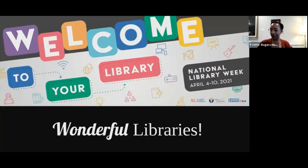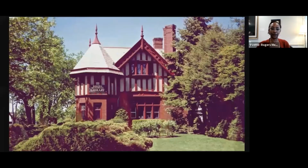So the first library that I had to use is, of course, the original Rogers Memorial Library building, which most everyone is familiar with on Job's Lane in Southampton. And of course that library was, to me, just the most beautiful library. As a kid, I grew up in Southampton Village and really was very, very sad when they moved, because I just thought it was such a neat building.